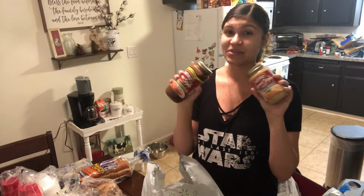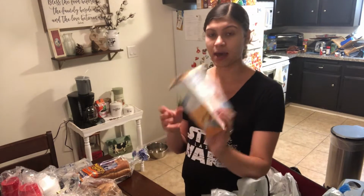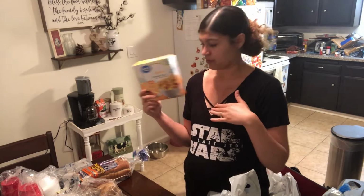Like chicken gravy and this beef gravy. I am a fan of chicken gravy. My husband likes beef, so I always have to pick up 2 when I'm doing mashed potatoes and gravy because he's not a big chicken gravy fan. Oh, so it looks like they had one bacon breakfast bowl, so they substituted the other one for steak and eggs. So I'm really happy about this because the bacon ones are my favorite.